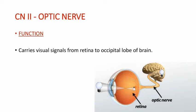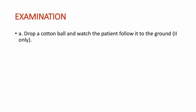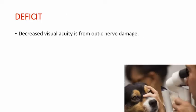Coming to cranial nerve 2, the optic nerve, its function is to carry the visual signals from the retina to the occipital lobe of the brain. And we examine the optic nerve by 3 different tests. The first one is to drop a cotton ball and watch the patient follow it to the ground. But this test will examine only the optic nerve, that is cranial nerve 2. And if there is any deficit, it causes decreased visual acuity because of the optic nerve damage.